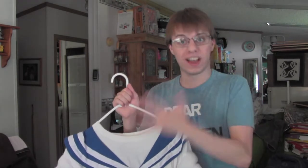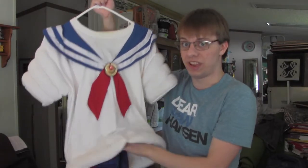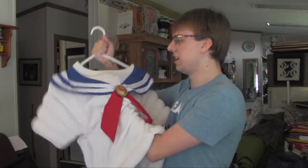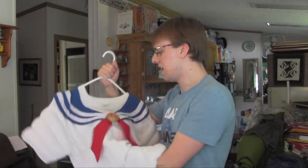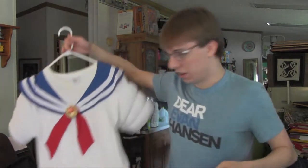This is not the only time I've dealt with Easy Cosplay before, though for this cosplay it is the first time. And trust me, in later episodes of this show, it will come into play. So for the case of the brooch, I did get it off of Easy Cosplay, and I really love the way it turned out. And if we can go ahead and get this off the hanger right about now. So yeah, here we go.